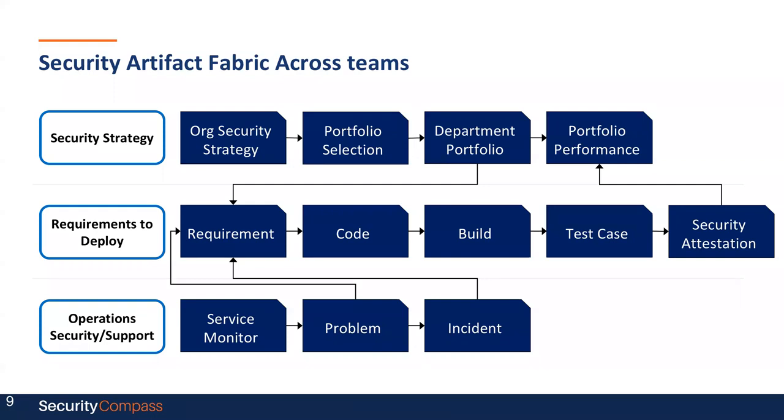But this gives you some idea as we continue to move through this and we deal with things like MVP, for example. What does that mean in the context of artifacts that are now being created? And these are all live documents, for example. So for the strategy to portfolio stream, it starts with an enterprise strategy document, which is then converted into a portfolio of security initiatives that pertain to the product. This is then translated into a departmental level portfolio that gets transformed into requirements.